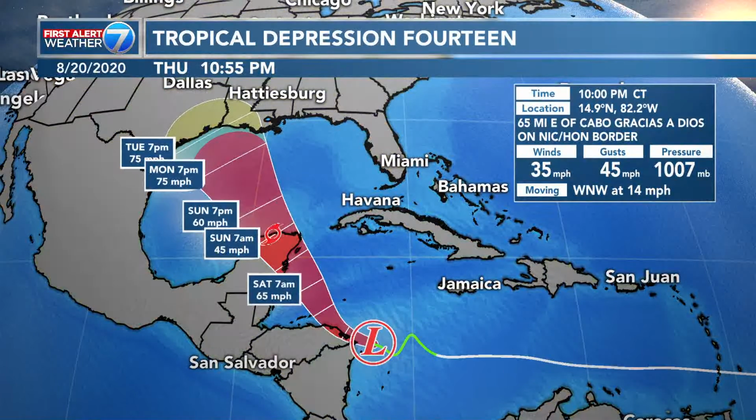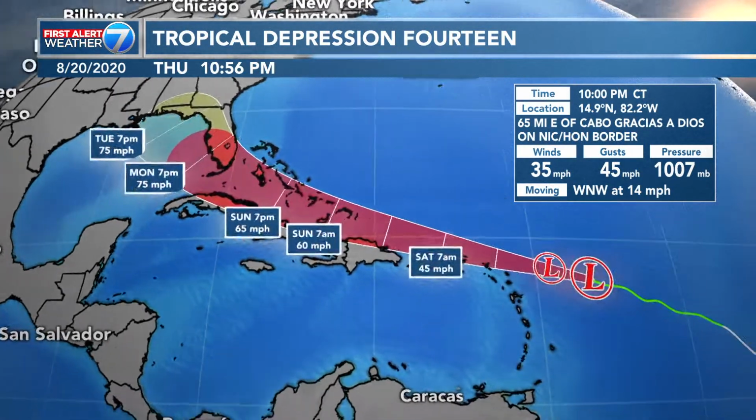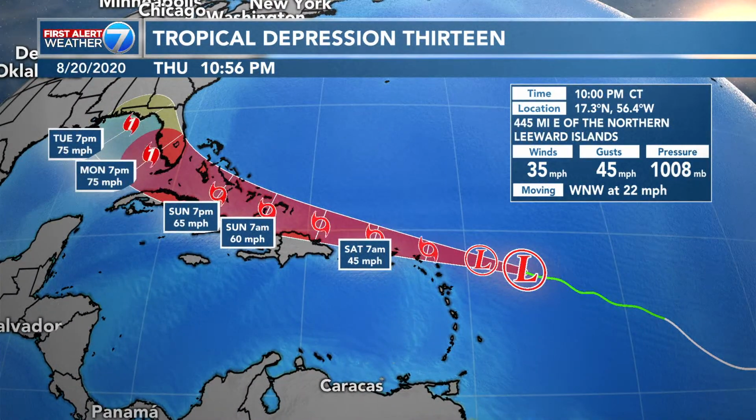We're going to start with 14, which is actually closer. Slated to be a Category 1 hurricane as it makes landfall across parts of the Yucatan, and then re-strengthen again to a Category 1 hurricane as it makes landfall somewhere along the Texas or Louisiana coast, currently with wind at 35 miles an hour, gusting to 45. The other one, also wind at 35, gusting to 45.